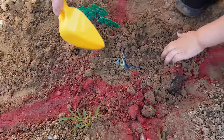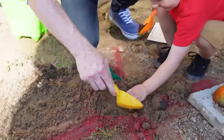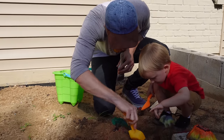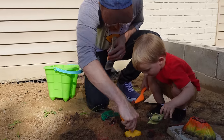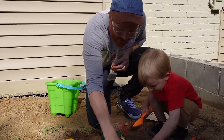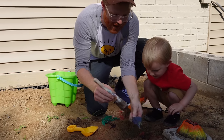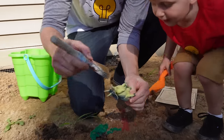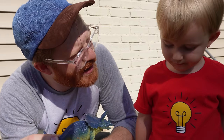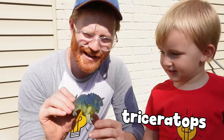Do you see anything? Oh, whoa. What is that? What's that? Hold it up so we can see it. We found some dinosaurs. Yeah, let's clean them off. Do you know what kind of dinosaur this one is? Yeah. What is it? It's a triceratops. A triceratops. Very good.